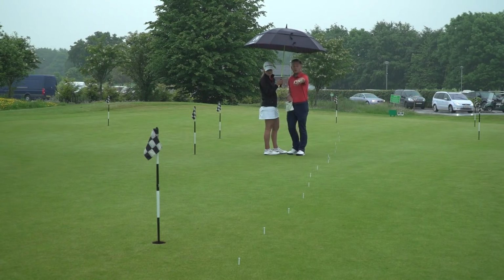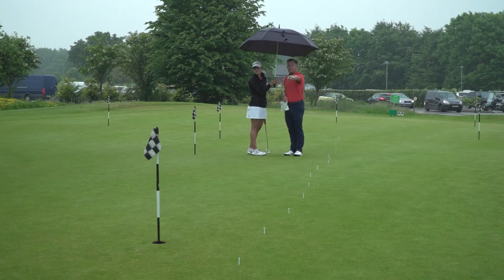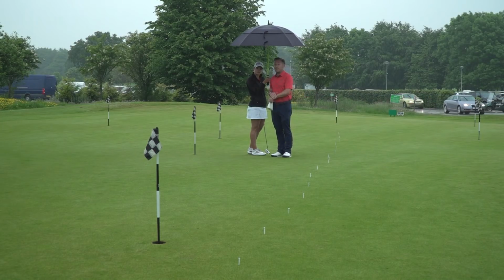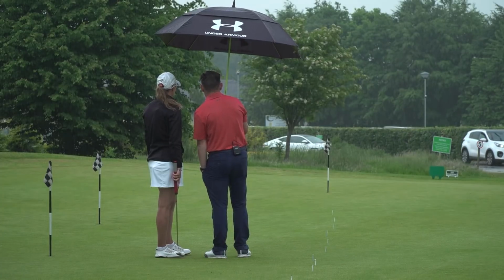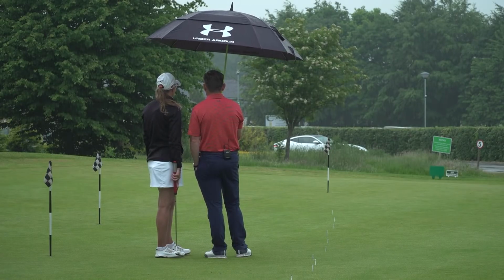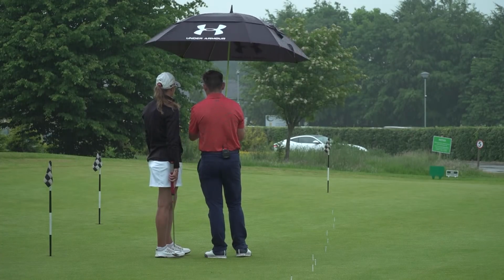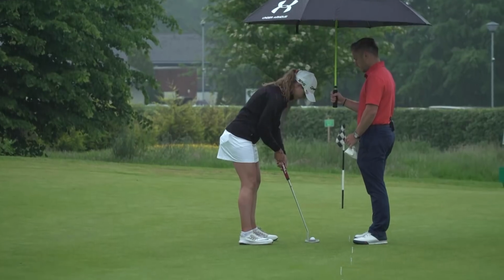39, 42, 45, 48, 51, 54, 57, 60, 63, 66 feet it goes back to. So what's going to happen is, you see there's a marker just past the hole? That's the safe zone, the 3 feet past the back edge. You're trying to get every putt, if it doesn't go in the hole, to finish inside that safe zone. And we're going to progressively move back so you can see how you feel, whether you're adjusting to slightly longer putts.